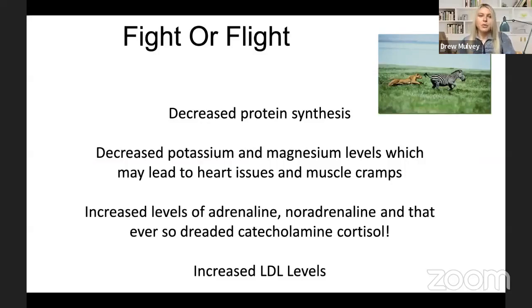Okay, so we have fight or flight. That's what happens when your body is super overstressed. This is also known as allostatic load, where all the processes in your body were going normally for a relatively good amount of time, and then all of a sudden it was just too much stress on the body. So what happens? That decreases protein synthesis, that also decreases potassium and magnesium levels, which can lead to heart issues and to muscle cramps. Also increases levels of adrenaline, noradrenaline, and the ever so dreaded catecholamine, cortisol.